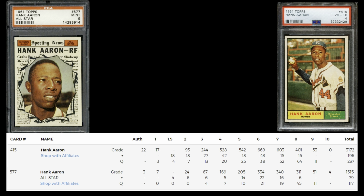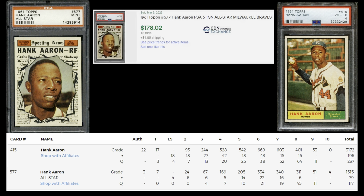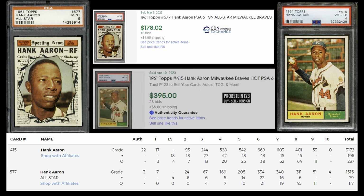The 6 in the All-Star we see is going to pop up here in a second. There's, again, about twice as many of the regular than the All-Star for this Hank Aaron. There's the 6. $178 for the Aaron All-Star in 1961. I really like the 61 Hank Aaron card a lot, and that one's about $400. So again, more than double from the All-Star to the regular as far as price, and about twice as many out there for the regular over the All-Star.